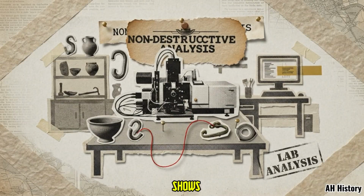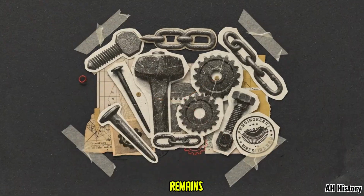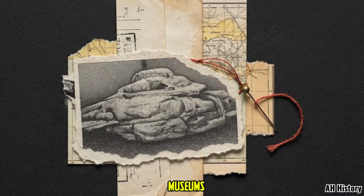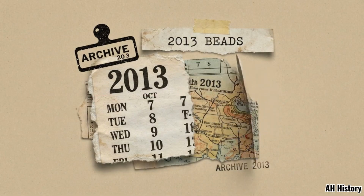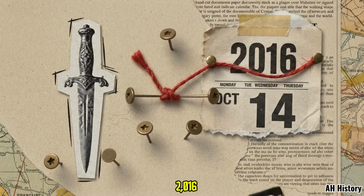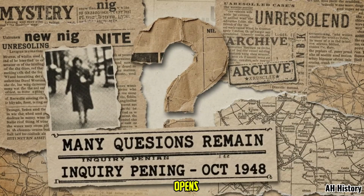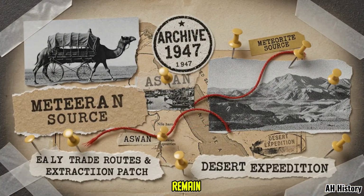The study also shows the value of non-destructive analysis. The dagger remains intact. No sample is removed. The blade keeps its original surface. Museums now use this method on other fragile artifacts. A 2013 study of beads and a 2016 study of the Dagger both rely on portable X-ray technology. The technique opens new doors in archaeology, but many questions remain.